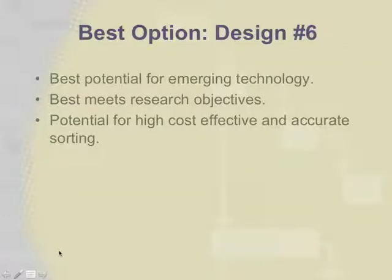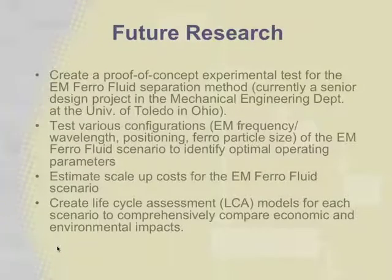So again, best potential for emerging technologies. We'll meet research objectives, and we feel that it could be very cost-effective. So the future research then would be creating this proof of concept and testing various configurations. So we'll be using an electromagnet. I'll actually show you that in the next few minutes, where we can vary the frequency and the voltage that's applied through that, and then also looking at the scale-up potential for it, and creating a full life cycle cost analysis to understand how does this compare to the existing methods.